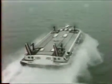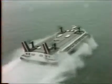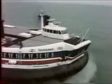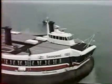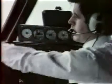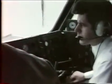The SRN4's popularity is backed by impressive statistical data, each craft logging over 1,500 operating hours and covering some 50,000 nautical miles each year. In 11 years, the two operators have carried some 13 million passengers and 2.25 million vehicles, achieving over 65,000 hours of operation.